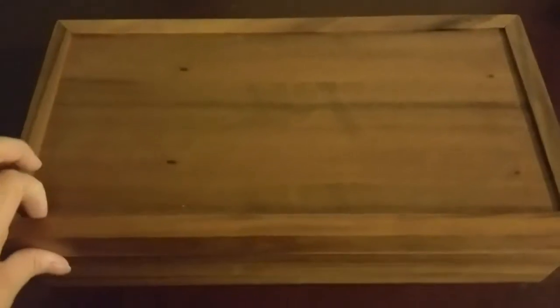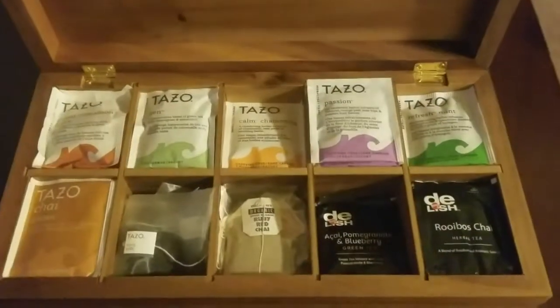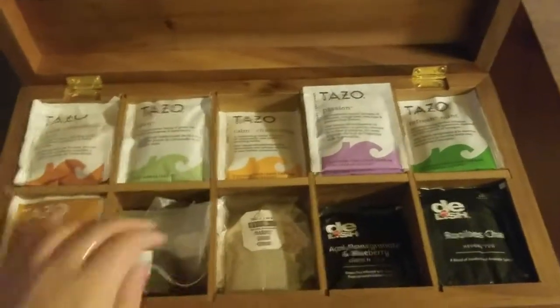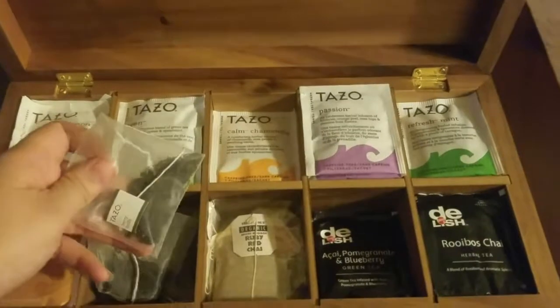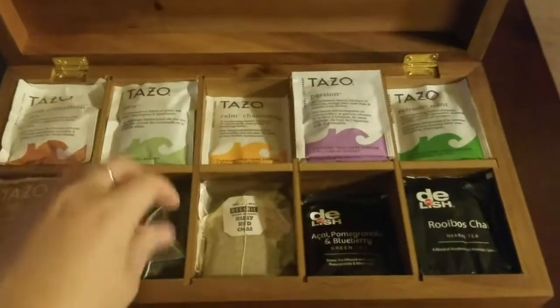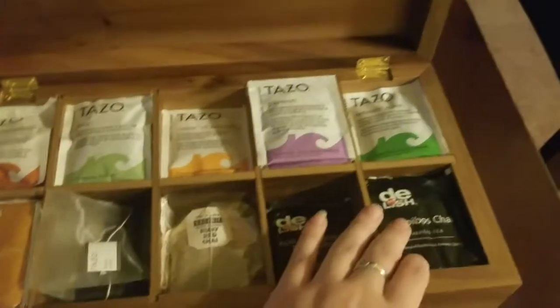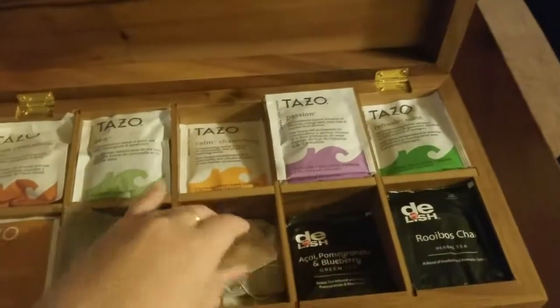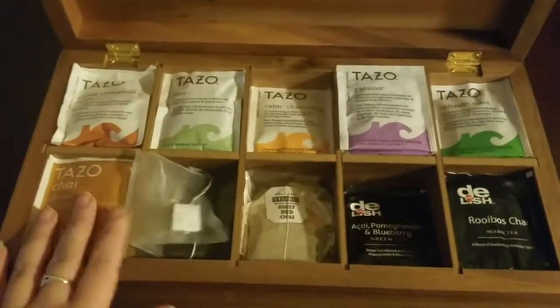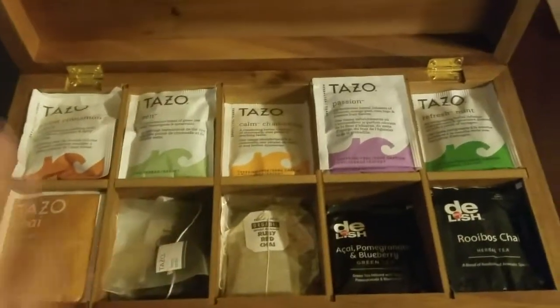This is my tea box, which houses all of my tea bags for the most part. Tazo is my favorite brand for tea bags, especially because they do have loose leaf sachets. Like here I have the berry trifle flavor, which is just so delicious. I do have some, gosh, Walgreens brand tea that I had from a while ago, as well as some samples that I had gotten from the Jane Austen Festival in Louisville a couple of years ago. So yeah.